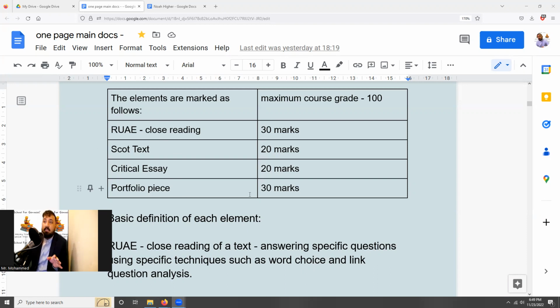The remaining 30 marks, the remaining 30%, comes from your portfolio piece, your portfolio essay. It's important to note that your portfolio piece is done in class and also at home. This is not done in an exam. So you have two exams for your English: an RUAE close reading exam, and a critical reading exam, which is your Scottish text and your critical essay. Then throughout the year, you have to create and then submit one portfolio piece.